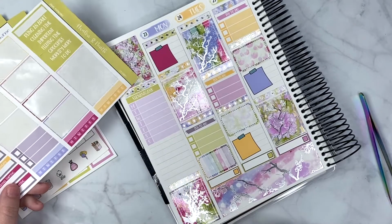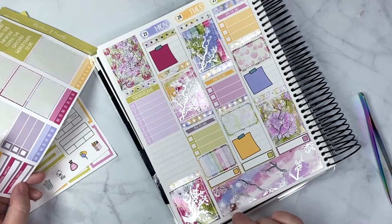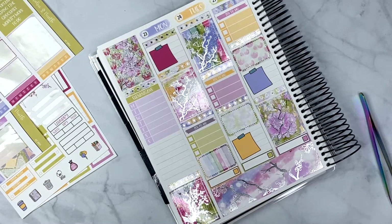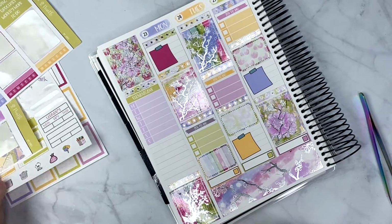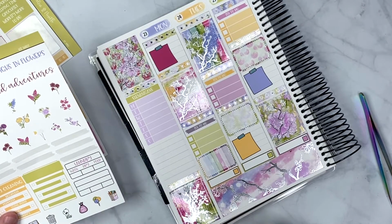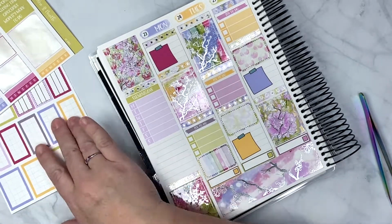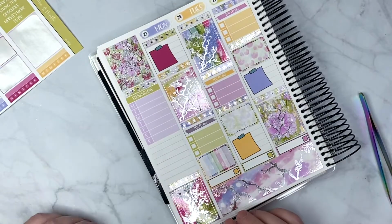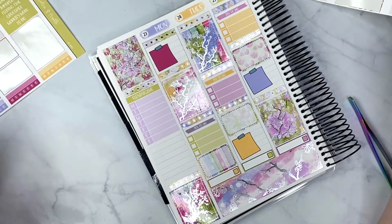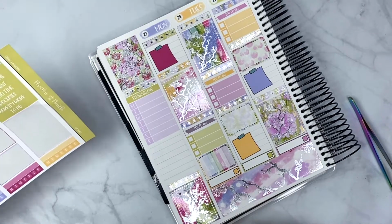Surprisingly, you guys, I'm not really going to be able to use the channel surfing sticker in this planner anymore because I don't have a TV in here and I don't have my computer nearby where I'm cutting anymore. Okay, so I'm gonna move that off to the side because I don't need that anymore. And we have so many functionals left over. I need to get that out of the way.